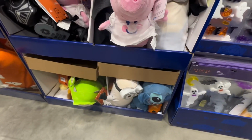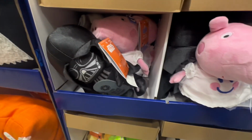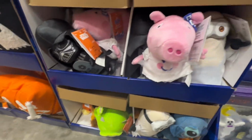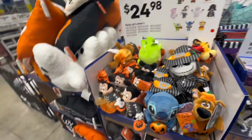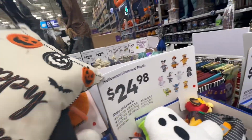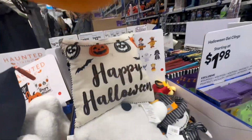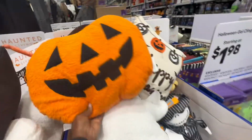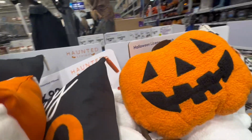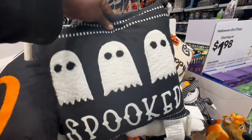All right, they have some more down here at the bottom. They have like the Minions and Peppa Pig and Darth Vader, and then Lion King and so on and so forth. So yeah, they have a lot of those. Oh, they have little ghost pillows. They have cute pillows. Happy Halloween, the ghost. They have a pumpkin. Their pillows are always expensive. These are $17 each. That's why we don't want to come here and get pillows. But if you see something that you like, this is where it's at. They have this one that says spooky.